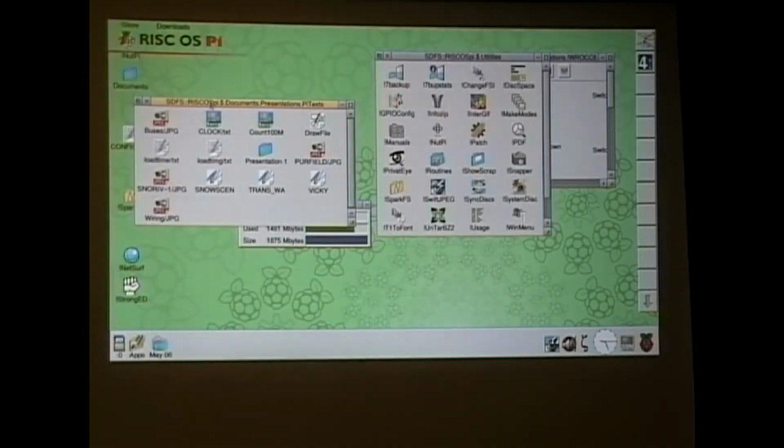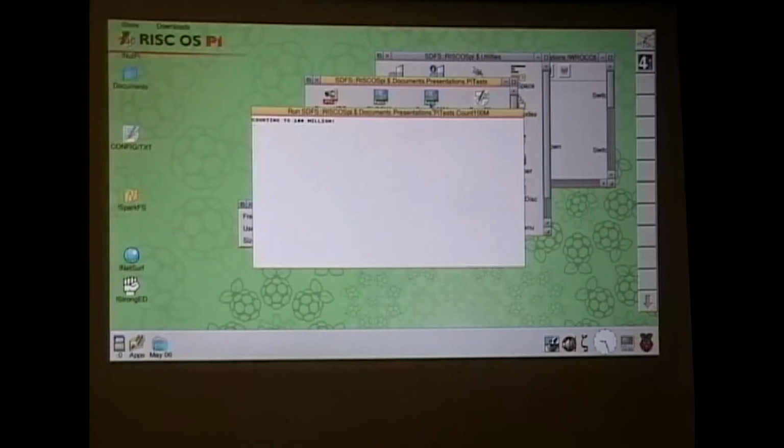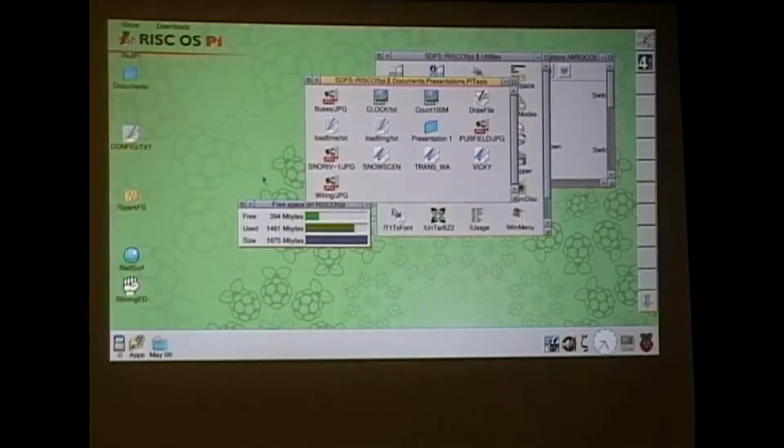Pi tests, here we are. So we thought we'd have a look at just exactly how fast it is. A bit of BASIC, telling it to go through a loop 100 million times. 1, 2, 3, 4, 5, 6, 7, 8. There you go. That's not too bad, is it? No. For a moment then I thought you were going to count up to 100 million. You might have to edit that video. Put it on fast forward.